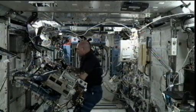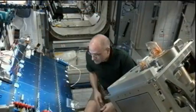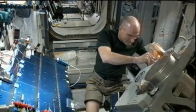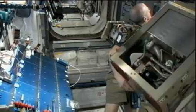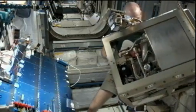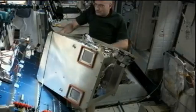And meanwhile, Don Pettit, who we saw working on that amine swing bed just a little while ago: that swing bed is an investigation which is hoping to determine if a vacuum regenerated system can effectively remove carbon dioxide from the International Space Station, as that is one of the vital tasks as these astronauts exhale. They're continually changing the composition of the atmosphere from less oxygen to more carbon dioxide, so it consistently has to be scrubbed out in order to ensure that their atmosphere is safe for breathing.